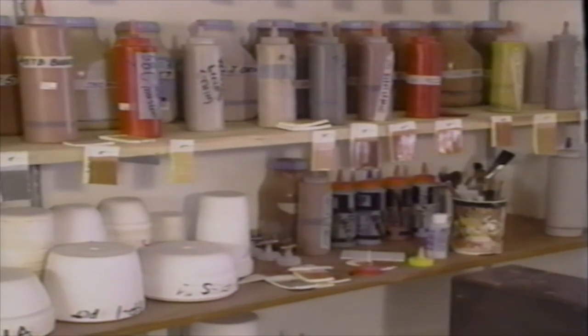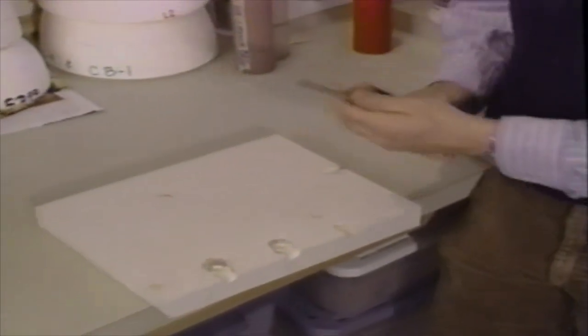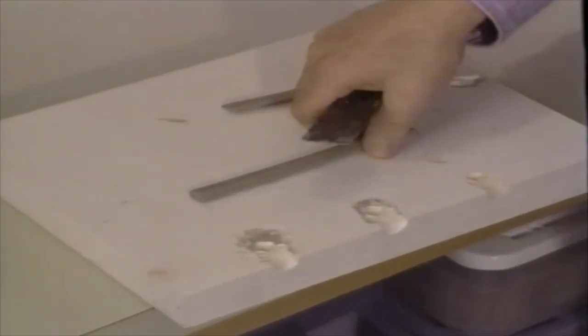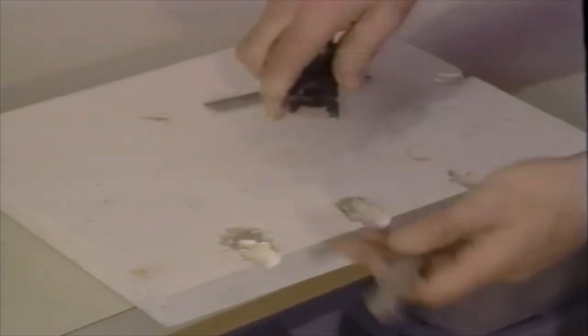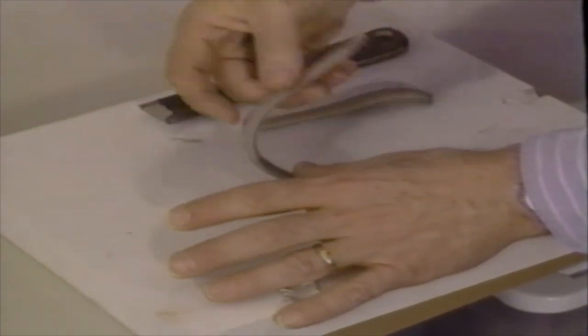With the decoration complete, a handle needs to be extruded and applied. By squeezing clay through a shaped die, the consistently oval cross-section of the handle is achieved. Then it's cut to length. The foliate terminals are formed by pressing into a carved plaster mold. The handle is quickly twisted into shape.